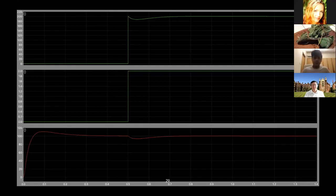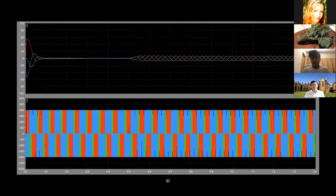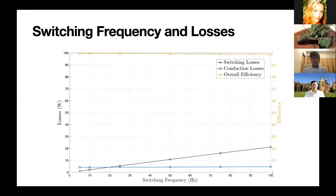torque. And then these are some simulations of the output current, phase current, and phase voltage waveforms. Now, the main thing we got out of the simulation is that we can look at switching frequency and relate that to losses, and use that to determine what frequency we should switch the device at. So this is what we would expect from the device, where we have conduction losses relatively constant throughout, and switching losses increasing linearly with switching frequency.